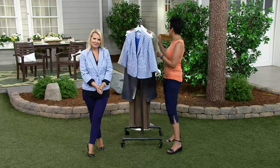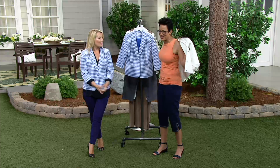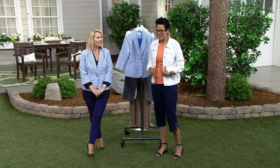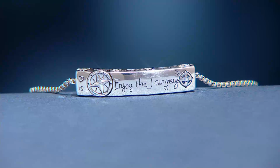This is the long, super duper tank from Attitudes by Renee. So I'm going to get fully dressed though, because I would layer this tank. You can totally layer that over this, with this little jacket, little blazer over it. Yeah, so 3 easy payments on this jacket of $18.96. 275-538 is your item number.